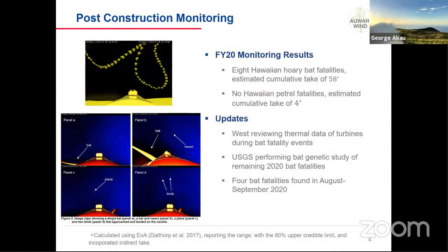Also, some of the results of fiscal year 2020: we had 8 Hawaiian Hoary Bat fatalities, and our estimated cumulative take in the annual report was 58. That's using EOA, 80% credibility, adding indirect take. Everything is at 58. As you saw, this is still within tier 4. No take of Hawaiian petrels, cumulative take of 4 there.